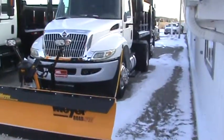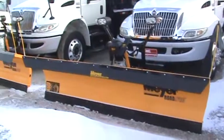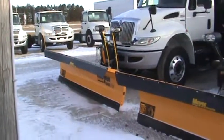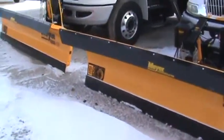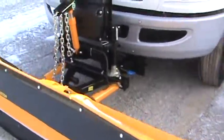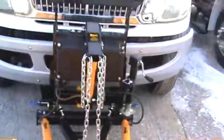Here's a couple of under CDL units I've got here now. They both have the Road Pro 32, 10 foot with 11 foot at the top. They really throw the snow. They're the latest from Meyer. These are complete. They're quick connects. I've got two of them.